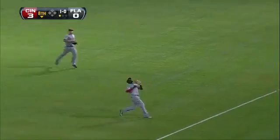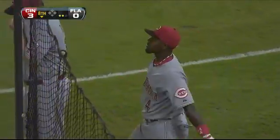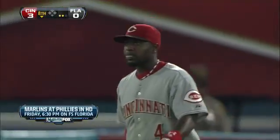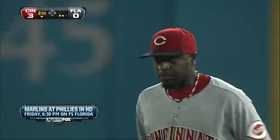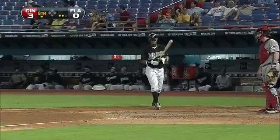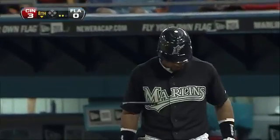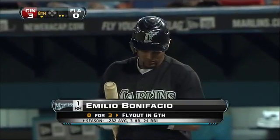Brandon Phillips has made every play possible, so why not just run down a pop-up in fair territory down the right field line? Cameron is out. Tweeted a photo of the USS Midway. Now, right now, Bronson Arroyo is at 106 pitches, but cruising along.